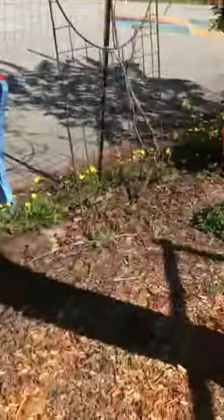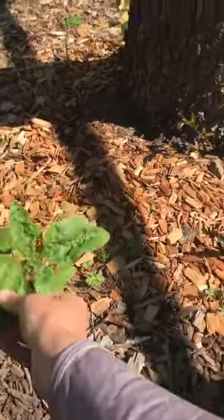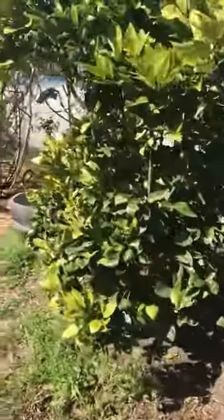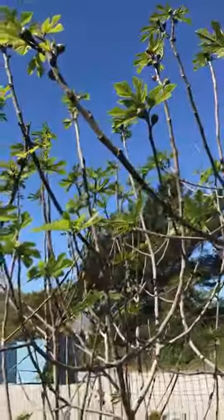Oh my goodness! Didn't even notice this sunflower. Wow, it's just popping out right in the middle of the pathway here. How interesting. I wonder if those were the ones that were planted by Kindergarten a while back. What else is going on in the garden on this beautiful day? Wow, figs still doing amazingly.